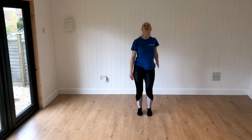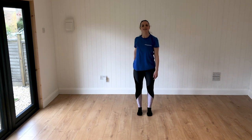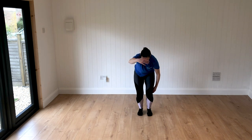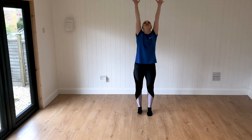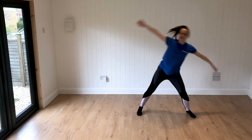Good, add an arch here. Good, add a rise. Add a rise. Lift. Arch. Shift.